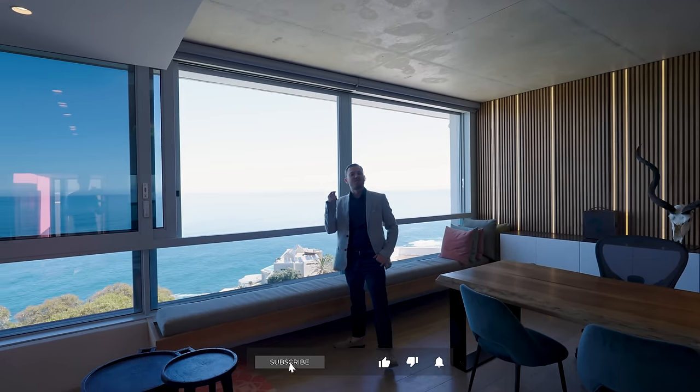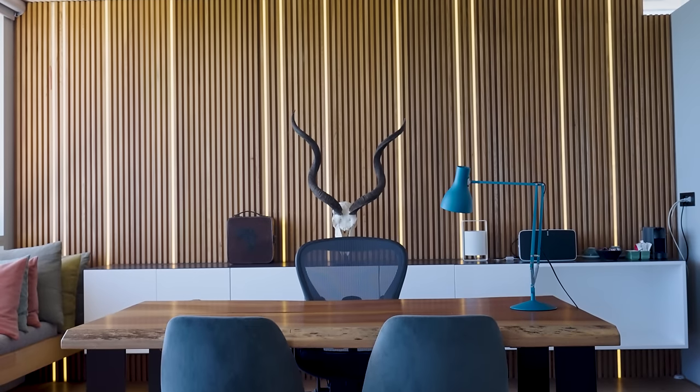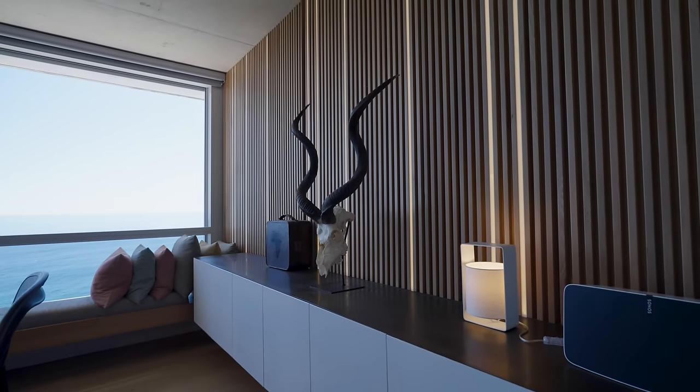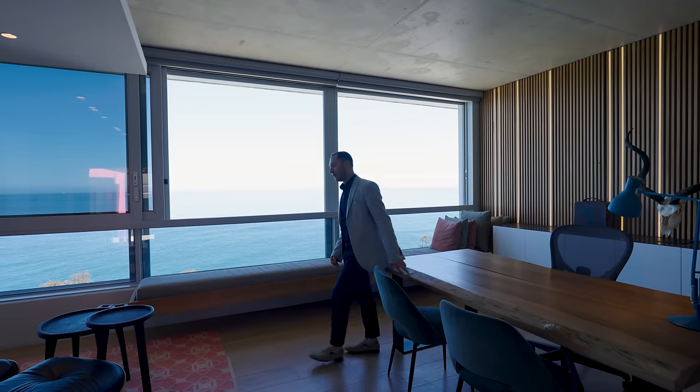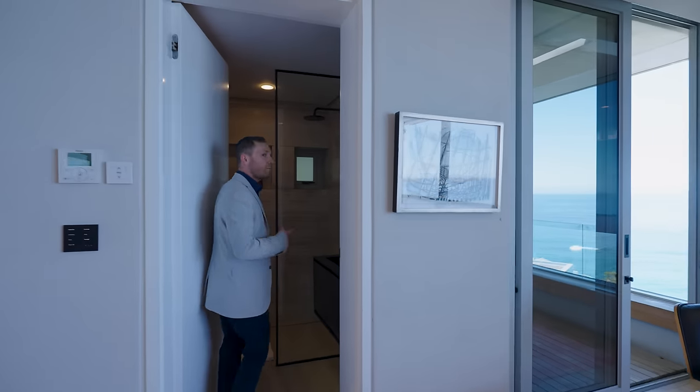I mean, imagine working here from your home office. You've got a coffee machine behind me as well, some beautiful floating cupboards. Make a coffee and watch that view. Love it. Beautiful seating area. And it also has a full bathroom.